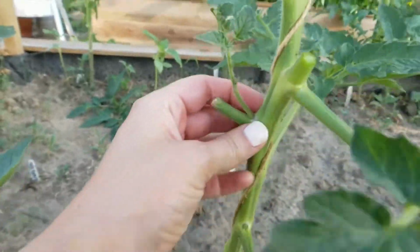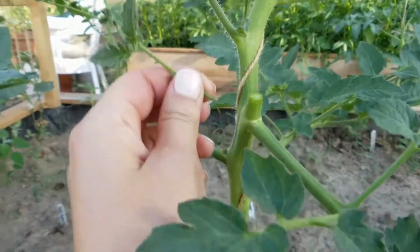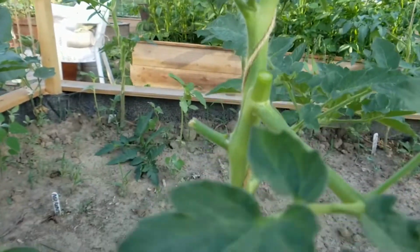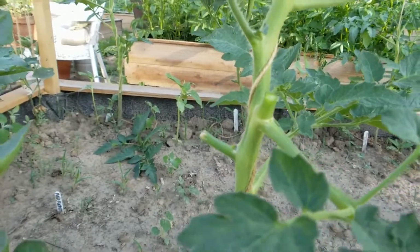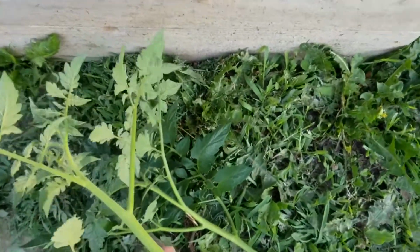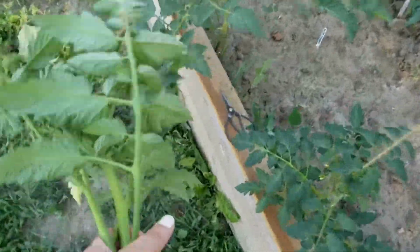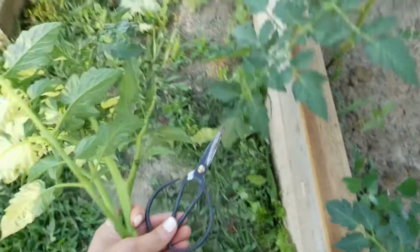So normally I pinch them off when they're small. I try to catch them even smaller than this. That guy got away from me. But I come out every day and check for these little suckers and pull them off. But these two I've been letting grow because I had two plants that fell over and I wasn't sure if I would need some backup. So I'm gonna show you what we're gonna do to these plants now.